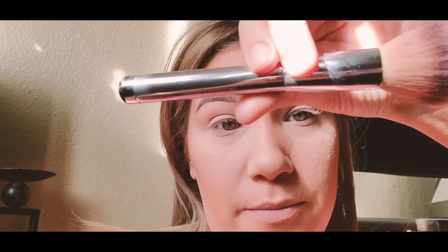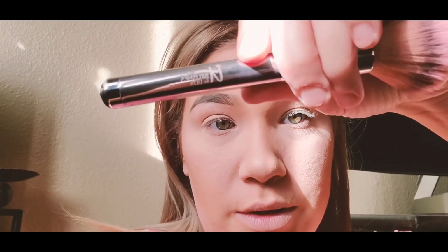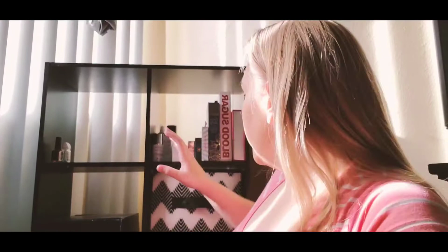And we are going to go ahead and go in with our brush. This brush is the Ulta brush, the It Ulta brush. And all the numbers on this brush are the same, except it's Unstoppable Powder. This was supposed to be a powder brush, but I do use it as a blush brush. And it works really, really well. I love these brushes. They're super soft. They don't soak up any product, and it comes off really easy.